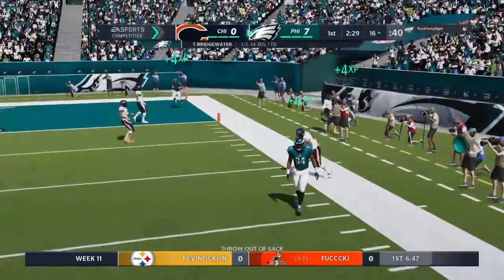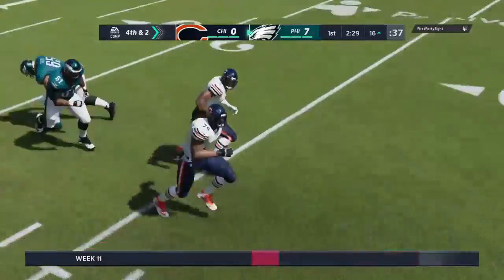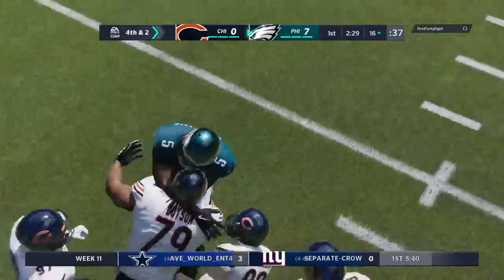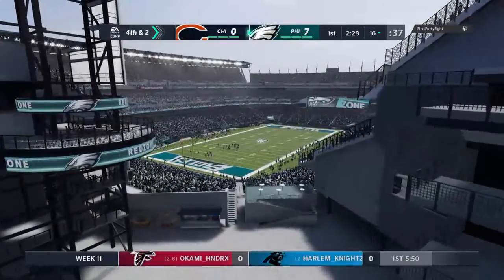From the shotgun, it's Bridgewater. Brings up 4th down. Solid coverage by the Bears D. They went with the dime look that time on defense. Just flooded the field with defensive backs. Blanketed everyone. Took away all the passing angles. Thus, the incompletion.